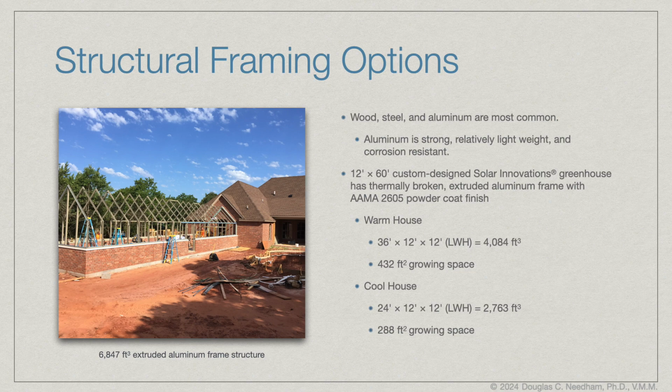And so this 12 by 60 is custom designed by Solar Innovations of thermally broken extruded aluminum frame. Thermally broken, again, means that heat cannot find a direct channel to the outside through that metal. The warm house is 36 by 12 by 12 high, so just a little over 4,000 cubic feet of airspace, 432 square feet of growing space. The cool house is 24 by 12 by 12, so just about 2,700 cubic feet of air volume, and just under 300 square feet of growing space.